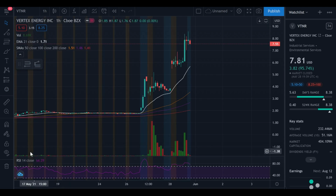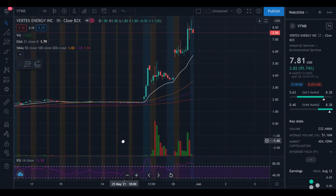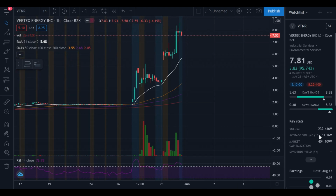I've got the monthly chart up here. On all these previous days, it is pretty much nothing. Volume is very low, and then you see a huge explosion in volume here. The average 10-day volume is 51.16 million, and on the Friday the volume was over 4 times that. It was at 232 million. So that's 232 million shares that were exchanged, and the average volume is only 51. So this has picked up a lot.